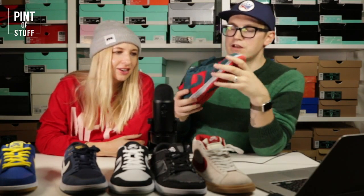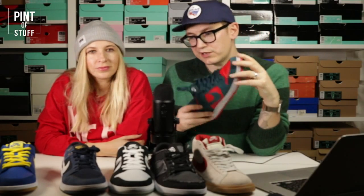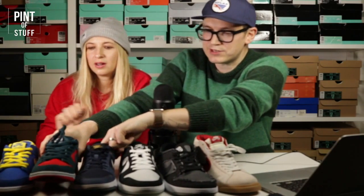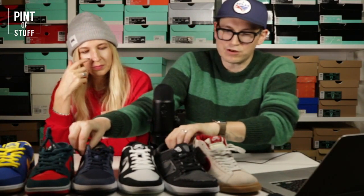Lower. We're not going French again. No, we're not doing a French lesson again. That was last week. So we've got quite a collection of shoes on the front bench today. There's a lot.